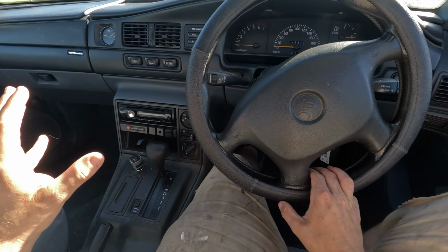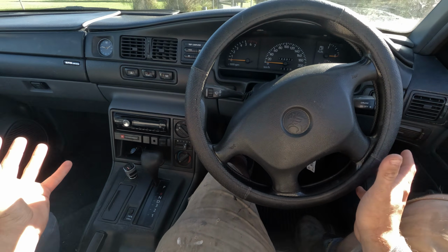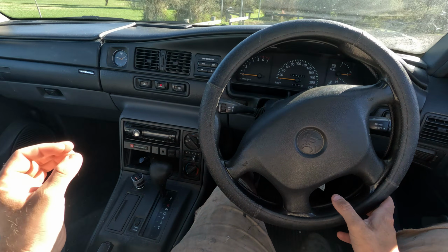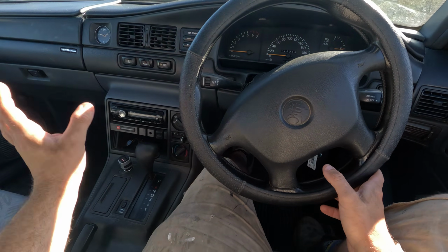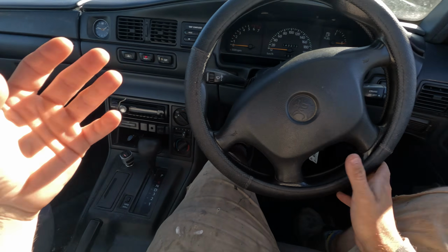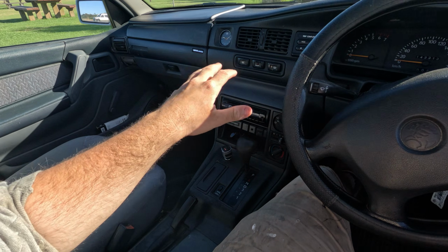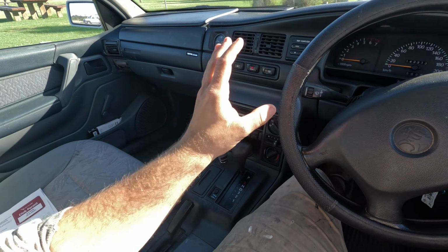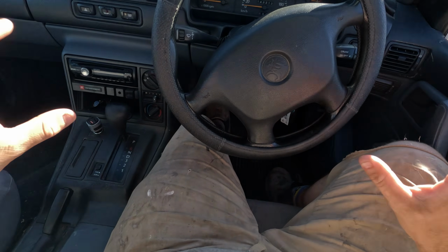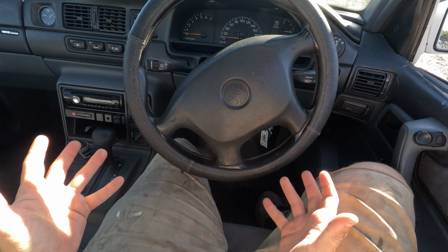Now, the first thing you might notice is the dash. If you're not familiar, this is out of a Statesman. Now, this used to be one of the things that the old boys used to do in the VS utes way back in the day. Pull the old dash out and put a Statesman Caprice one in. Unfortunately, for some unknown reason, they did not continue that through. So I'm actually okay with it if they had continued the doors and the seats and everything else, but they've done the dash only, which is the hardest part by a mile. I don't know why they've done that.